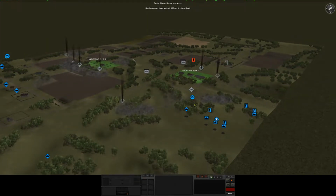Ooh, a bit close. Oh, it could be Russian artillery actually. We may need to reposition. Ideally I'd like to position forward and get ready to sweep through these infantry positions and take objective blue. Ooh. Oh dear.